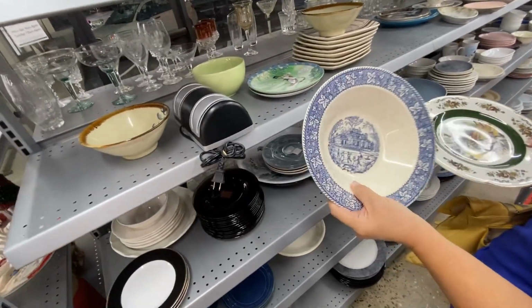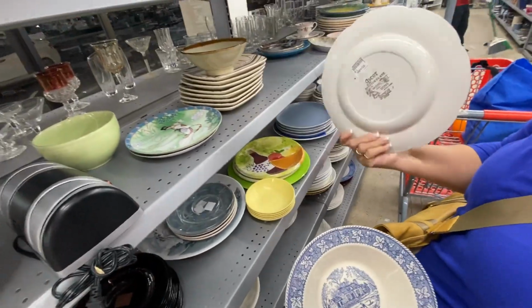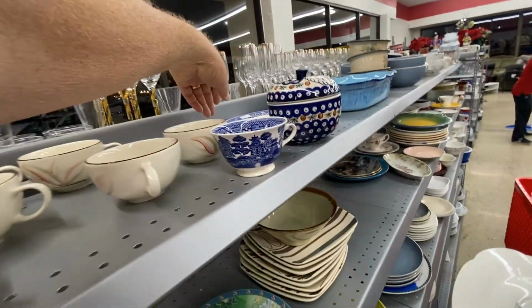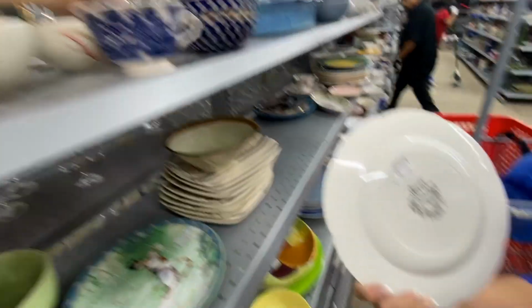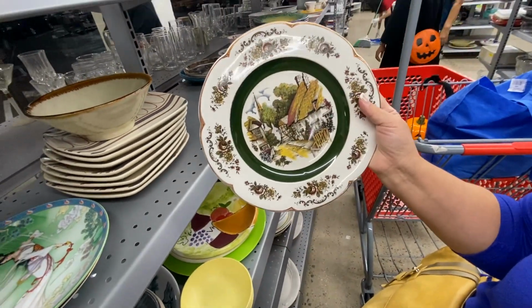Look at this absolutely gorgeous transferware plate. Look at this. It's by Wood & Sons, I believe, and it is absolutely stunning. It's just gorgeous.